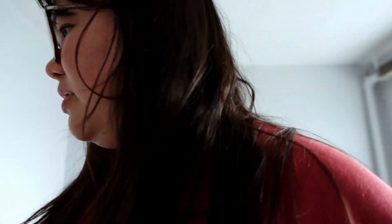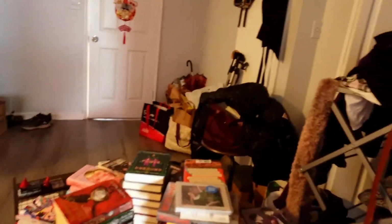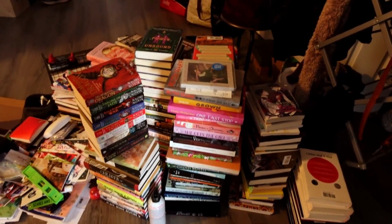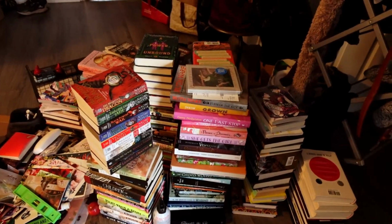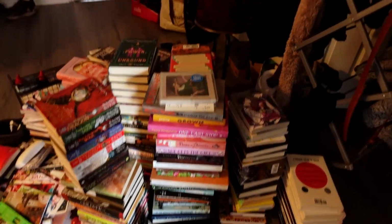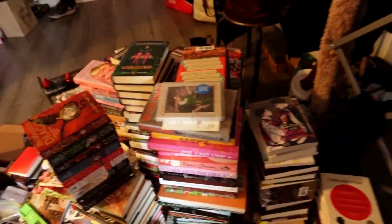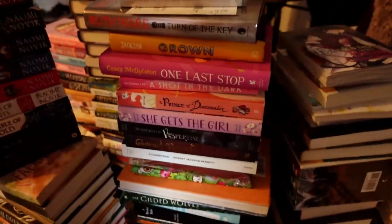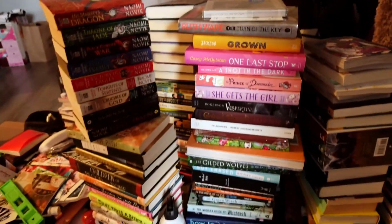But even with non-manga, I have a lot of novels and books as well. A number of these I find, I think I've mentioned before how I find books in little book libraries and on the sidewalk and stuff like that. Another good thing about living in New York is that you find a lot of books in little libraries because this is a huge city.